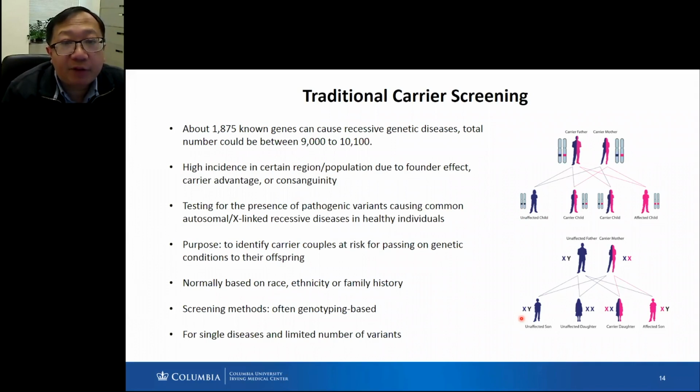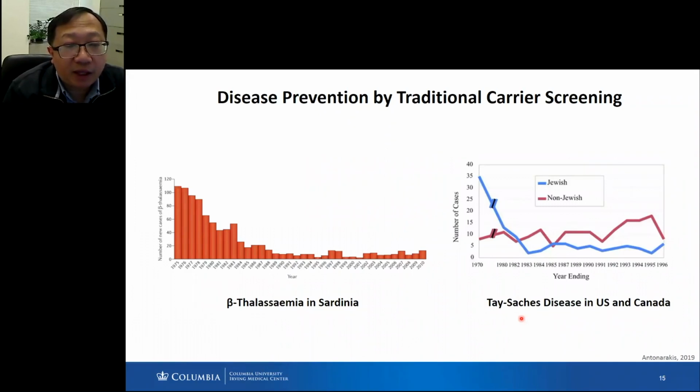Traditionally, carrier screening is only offered to certain ethnic groups or races which have a high incidence of certain genetic disorders because of the founder effect, carrier advantage, or consanguinity in certain cultures. And for that, like I mentioned, because of the limitation of the screening method, normally we cannot even sequence the whole gene, right? So normally it's only limited to a certain number of founder mutations in a single gene. So that's a limitation of traditional carrier screening. However, regardless of its limitation, it still has a huge impact on public health.